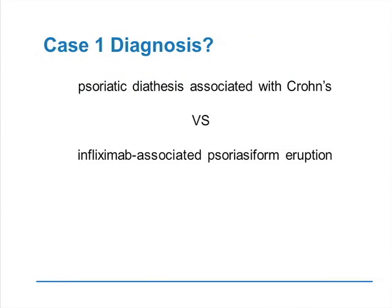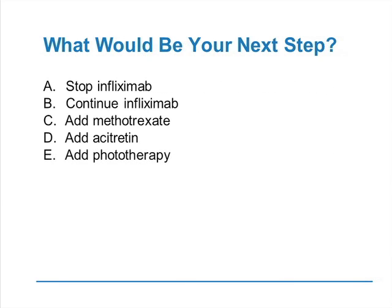So in terms of diagnosis, the question then becomes, is this a psoriatic diathesis that this patient is just manifesting now, associated with Crohn's disease, versus is this really an infliximab-provoked or associated psoriasiform eruption? So the question is, what would be your next step at this stage?